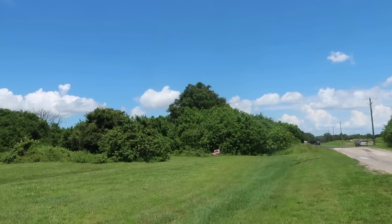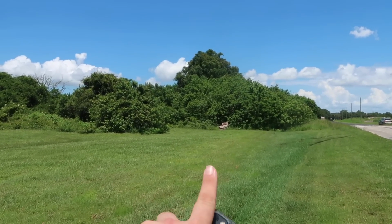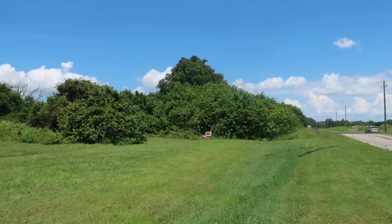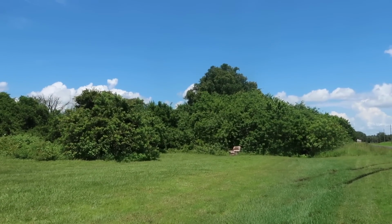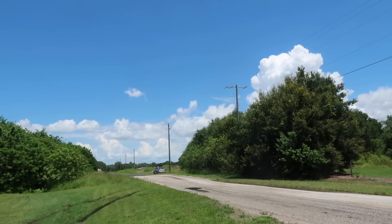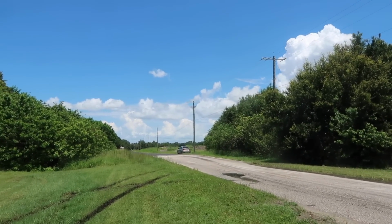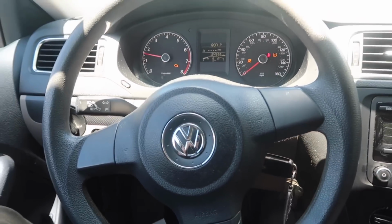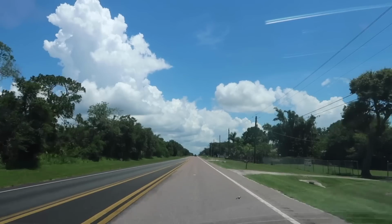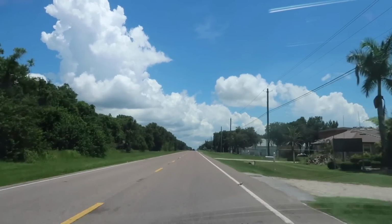Right here's the tree line where I entered. Right to the left of that lazy boy. Remember that? That's where those train tracks are, guys. This used to be the pathway. The railway cross right here across the road. Moment of truth. Oh yeah, she started. Yeah! We did it. We totally did it.